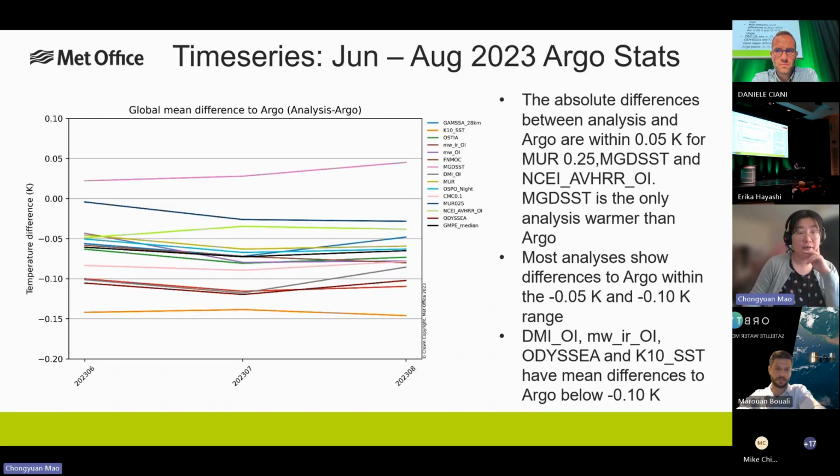For the summertime, this time you can see the dark blue line, that's the mirror 0.25, and this time it actually matched quite well with Argo in terms of mean difference. It's a very small difference, followed by the AVHOI on the negative side, and MGDSST seems to be quite warm this time.